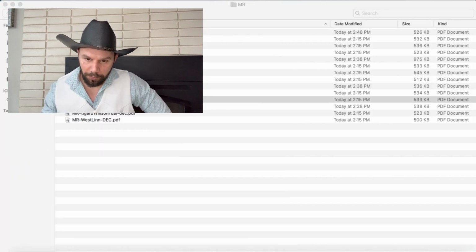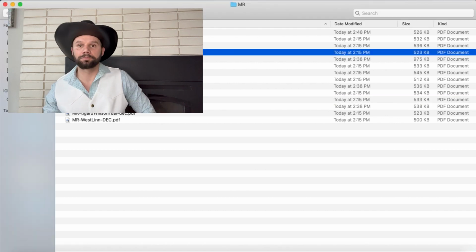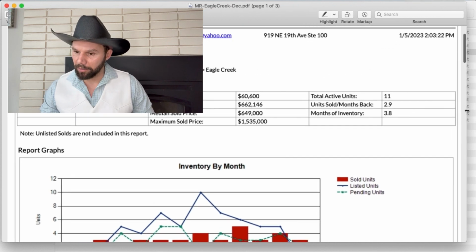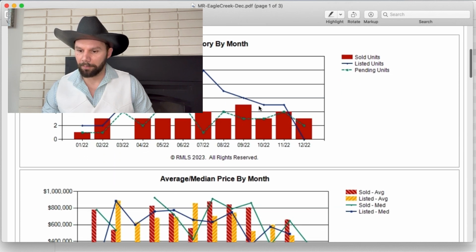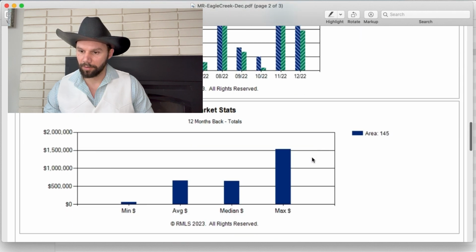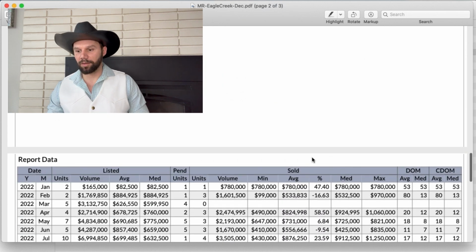Okay, let's move down. Eagle Creek. God, I love that place right there too. All right. Oh, this is a small sample right here. 11 active units, 3.8 months of inventory, so a little bit longer. Pretty consistent on the inventory by month. I mean, that data looks crazy. We just don't have enough to really make some statistical conclusions here. Days on the market, 68.